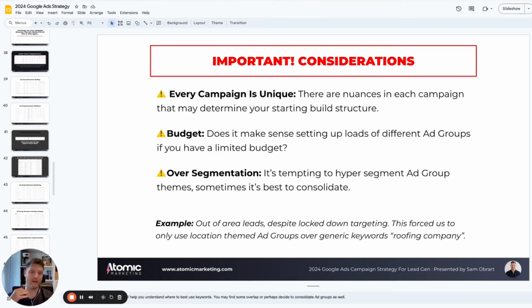Does it make sense setting up loads of different ad groups if you have a limited budget, or is it better just to go after one and do it really well? And then another key consideration I see quite a lot is over segmentation.